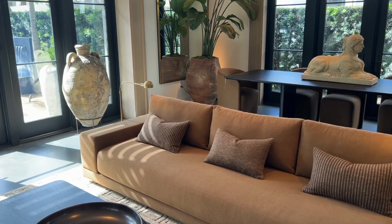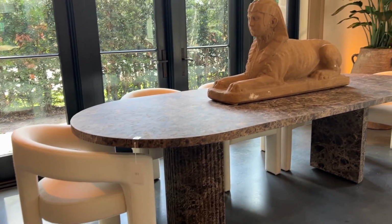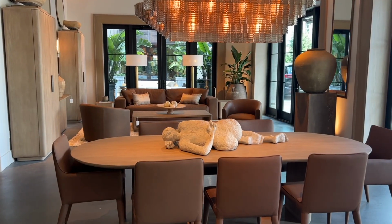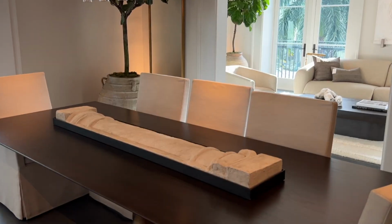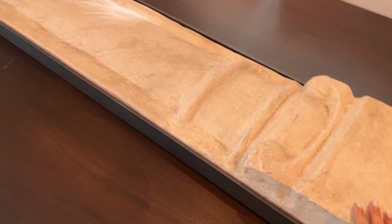For example, look at what they use as dining table decorations. Here's this huge statue of Sphinx, and as you can see, it's taken up half of this already massive table. Or here's another table with another giant statue right in the middle. And over here, they even put an actual column on the table, which pretty much takes up the entire thing.